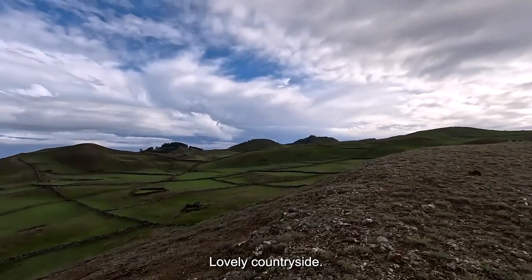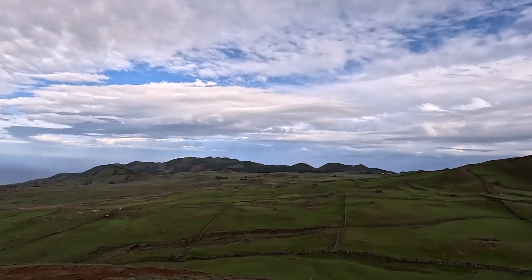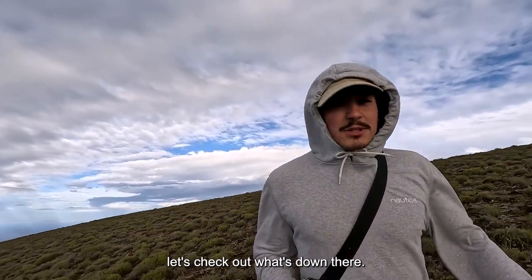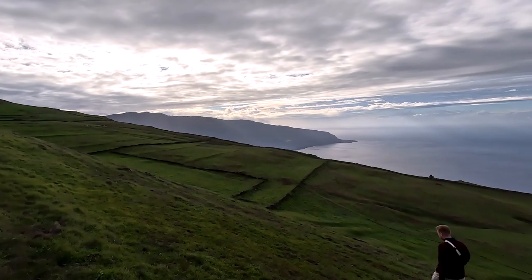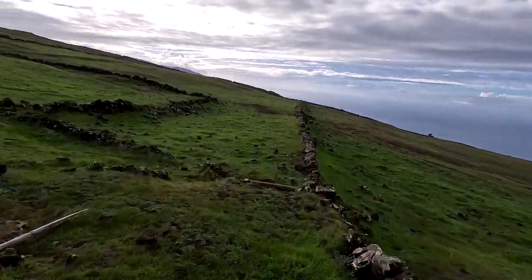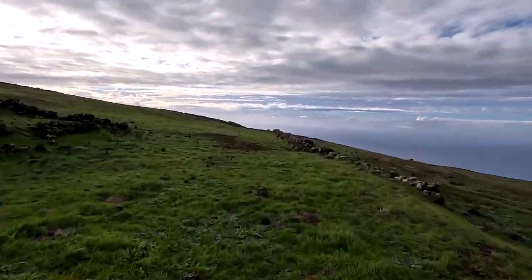Lovely countryside. Reminds me of Scotland. Okay, let's check out what's down there. That's where the cliffs begin. Ooh-wee! Holy shit.